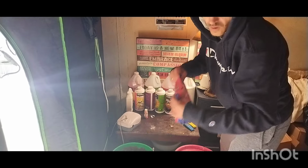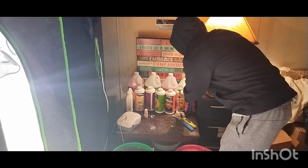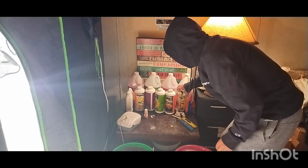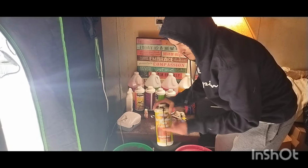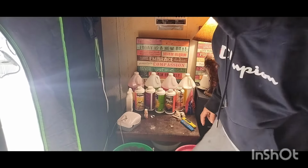Teaspoons of dry cumin. And I'm not going to use Floralicious today because I don't feel like it. No reason why, I just don't feel like it.